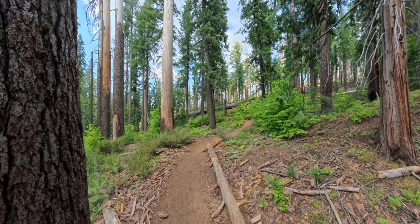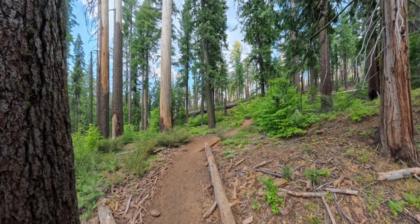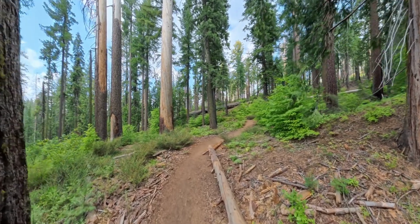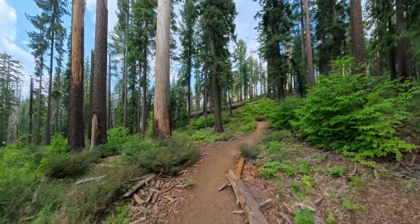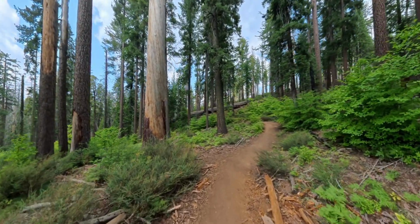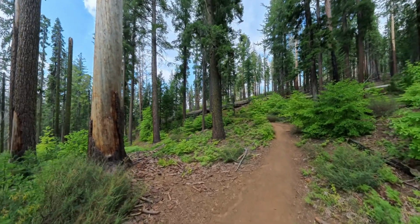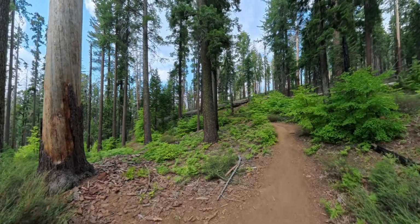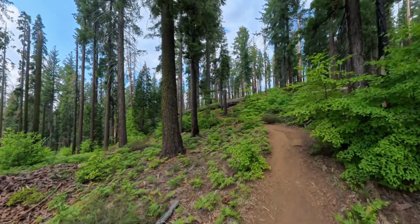And of course, where there's rich plant life, there's wildlife. Black bears roam these woods, often foraging for berries or insects. Mule deer can be spotted in meadows, while bobcats and coyotes are more elusive. Birdwatchers will love this hike. Steller's jays, mountain chickadees, and northern flickers are common sights, while owls can sometimes be heard at dusk.